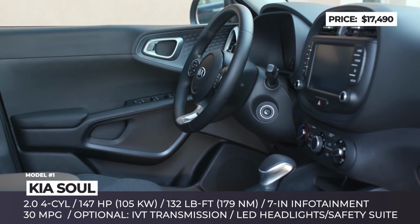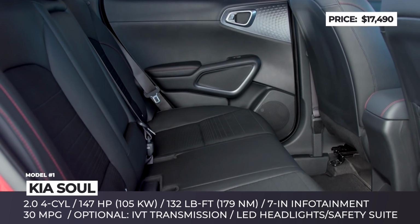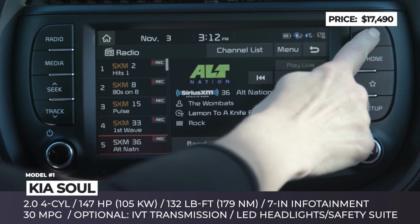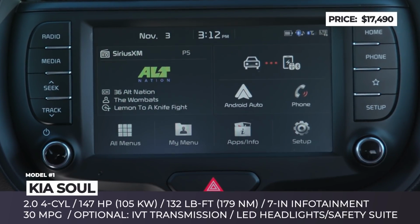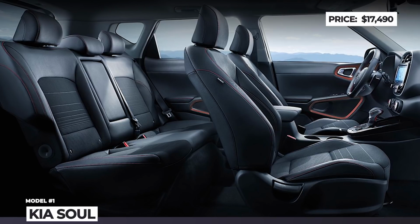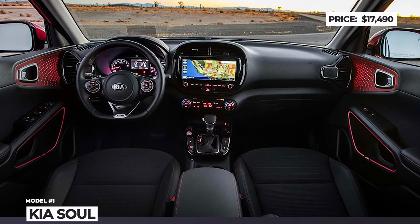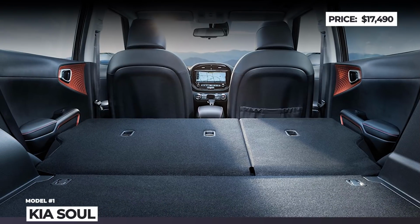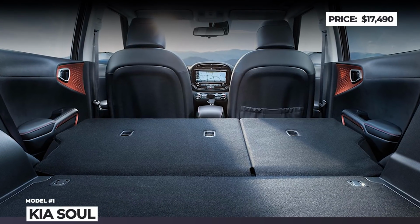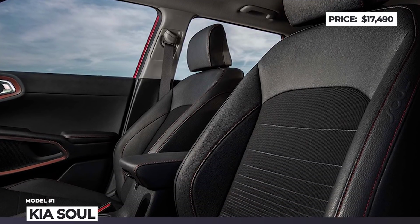The base package includes a 7-inch infotainment with full smartphone compatibility, 16-inch steel wheels with covers, and a 6-speaker audio system. Going up the Soul's trim ladder, you access a 1.6-liter turbo with 201 horsepower and 195 pound-feet of torque, paired with a 7-speed dual-clutch gearbox. LED head and fog lights, power sunroof, 10.25-inch infotainment, and a suite of safety features.